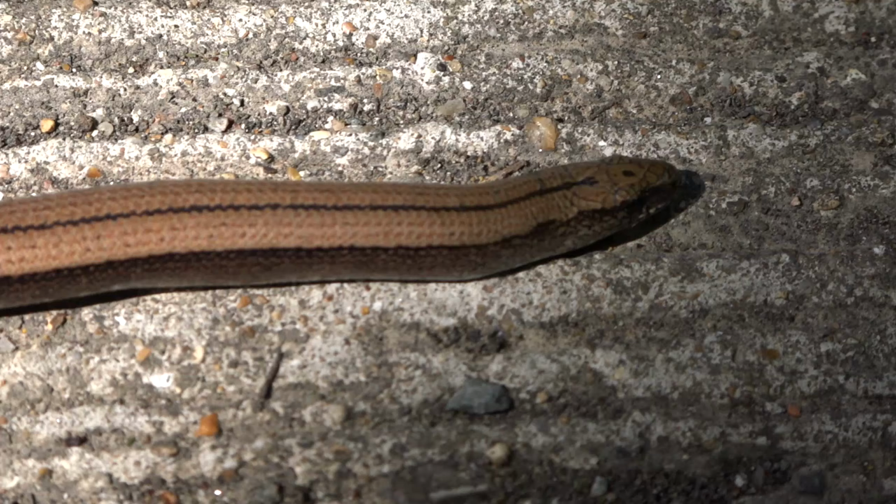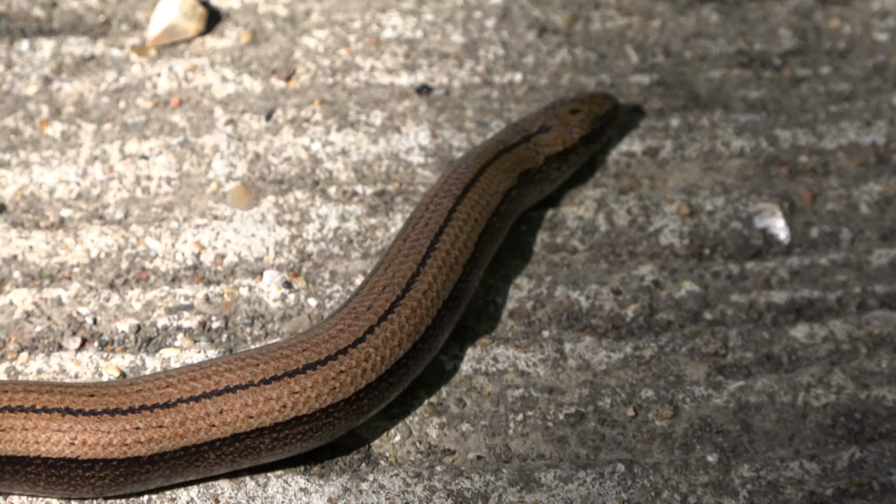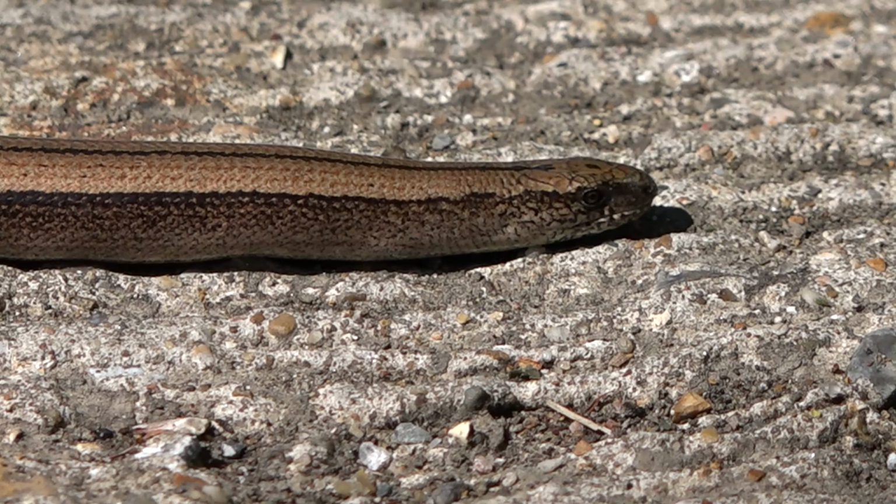Just before I start and show us some of the largest reptiles there are in this world, I'm going to begin by showing you a reptile I spotted not too far away from these neck of the woods. Is it a small snake or is it a large slow worm? And it's a large slow worm.